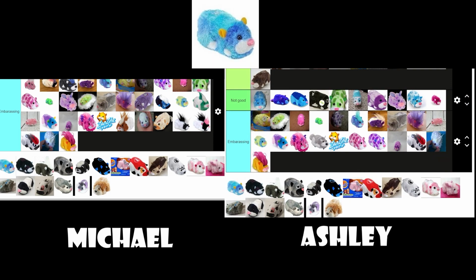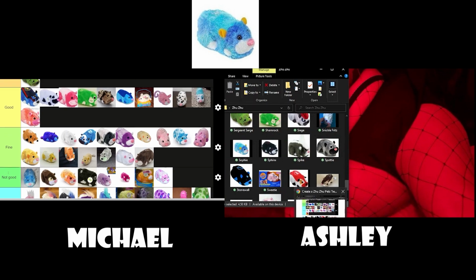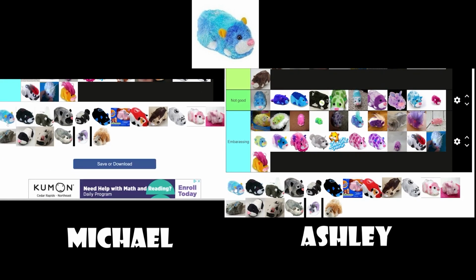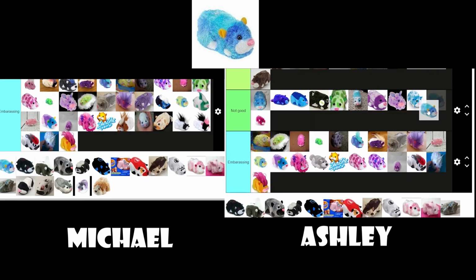Gross. Did we really need another blue and white one? It's not like we haven't had enough blue and white ones, but here it is. Another blue and white one. Sophie's not good.